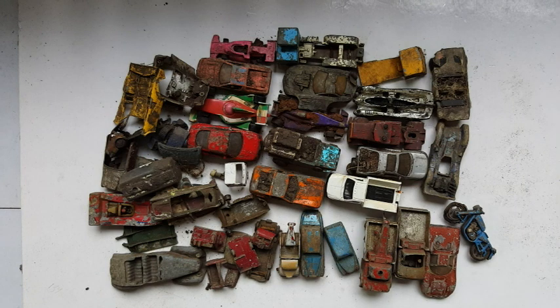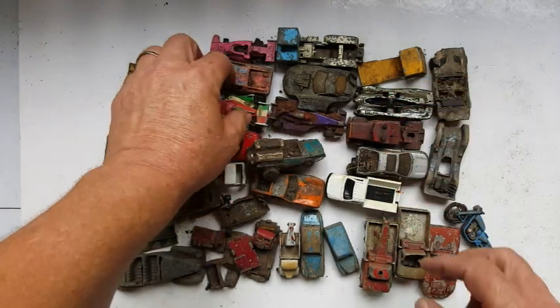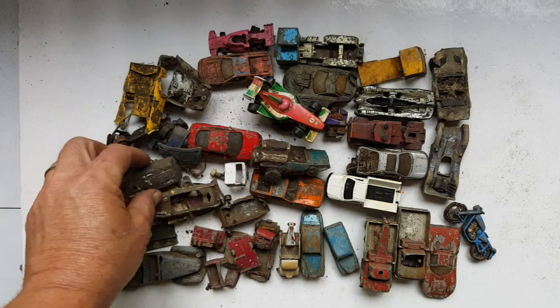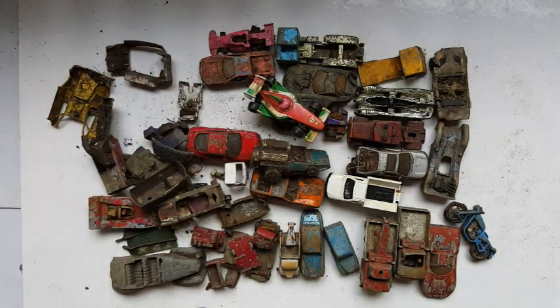Matchbox cars. I love finding matchbox cars. I feel a bit sorry for the young fella that probably lost them, but a lot of them are just modern. You know, you can see that these ones here are fairly modern looking things. And a lot of them are just junk now because the lawnmowers had a go at them, bits and pieces. But anyway, these are a few of my favourites.